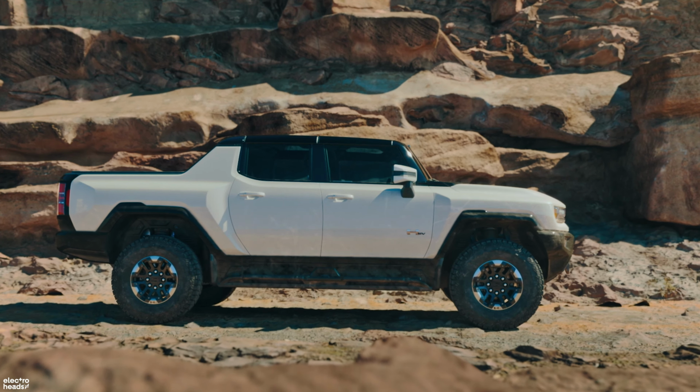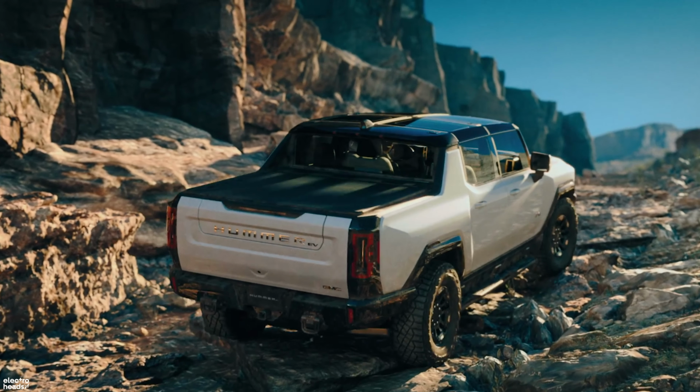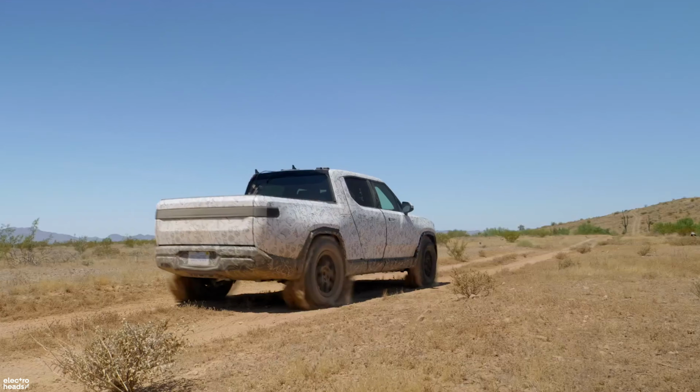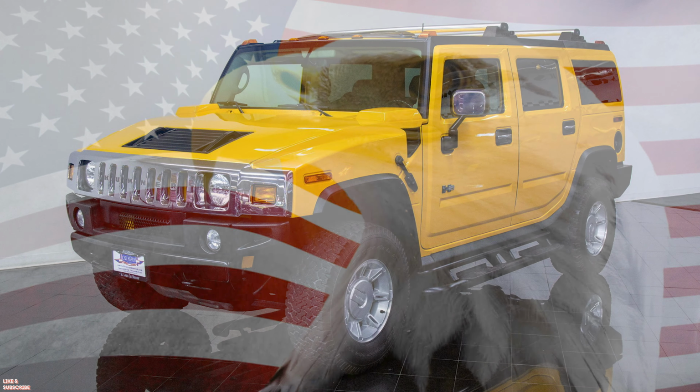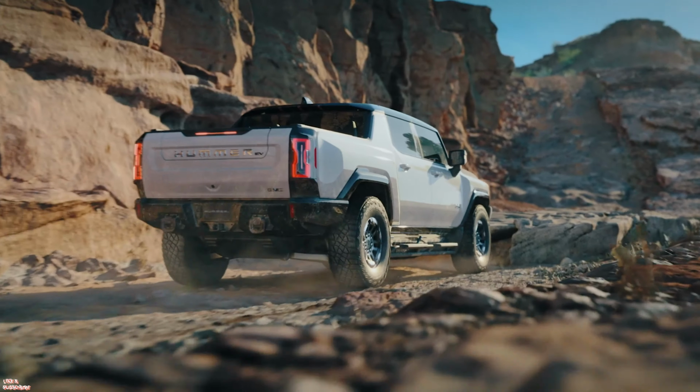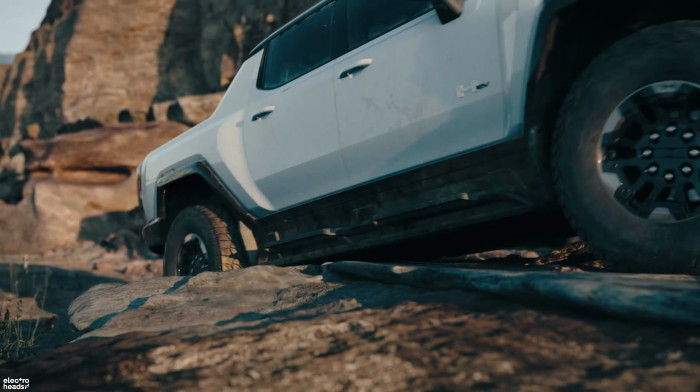But we think the new electric Hummer is seriously exciting for two reasons. Number one, it looks like being a serious contender for the likes of the Tesla Cybertruck, Bollinger B2 and Rivian R1T, and that is a four-way battle we cannot wait to see. Number two, the Hummer has always been synonymous with unapologetic, all-American gas guzzling. The fact that General Motors is now converting it to an EV brand is a huge statement of intent.